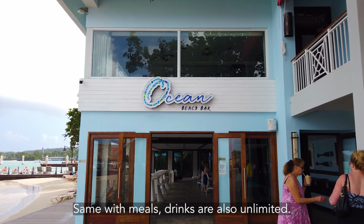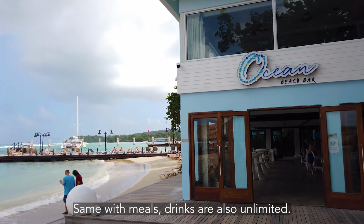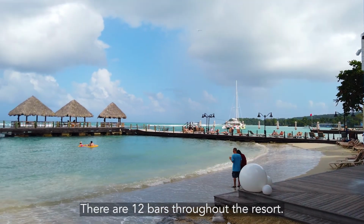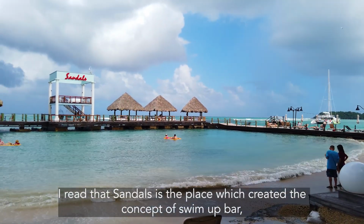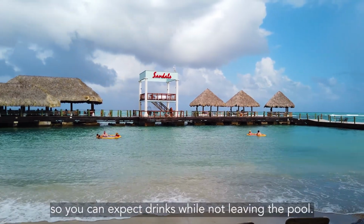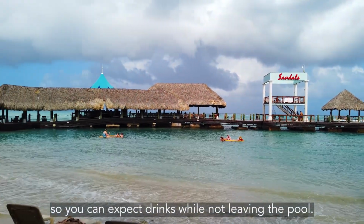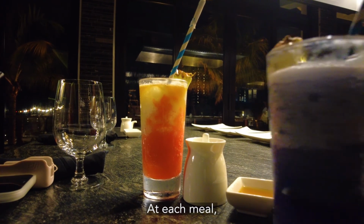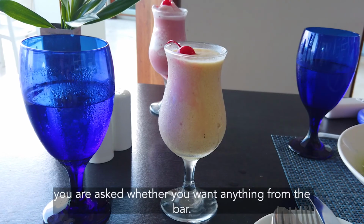Same with the meals, drinks are also unlimited. There are 12 bars throughout the resort. I read that Sandals created the concept of the swim-up bar, so you can expect drinks while not leaving the pool. At each meal, you are asked whether you want anything from the bar.